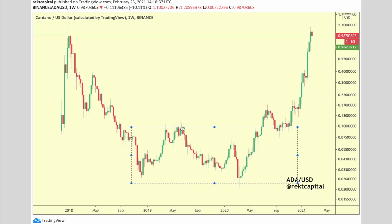But this previous area of resistance turned into an area of support. Not perfect at all. Very jagged, a little less correlated to Ethereum compared to Altcoin Market Cap, which is following Ethereum perfectly. But still, ADA following Ethereum. And it's still following Ethereum.